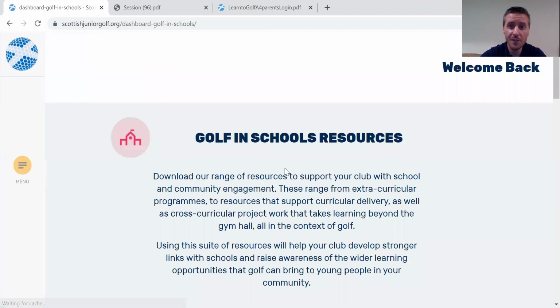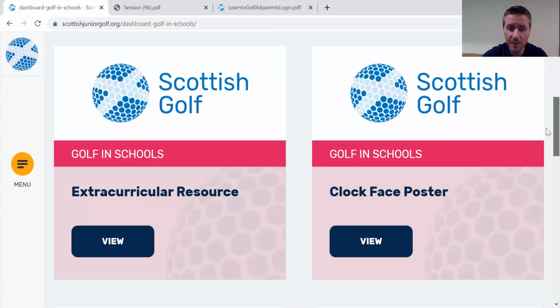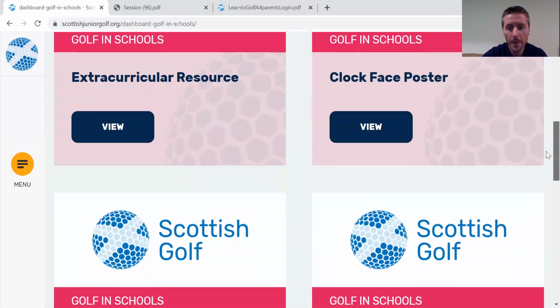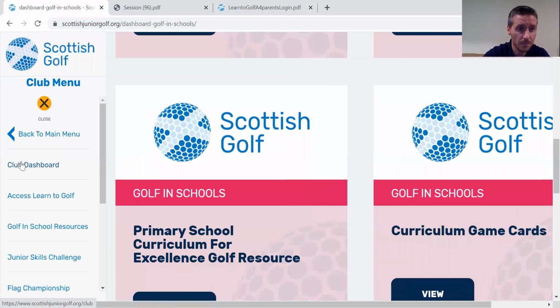So the next part is the golf and school resources. In addition to the funding program, we've got a number of downloadable resources here. So we've got an extracurricular program. So if you're delivering any lunchtime or after school clubs, we've got some content there that you might want to look at. We've also got curricular game cards and activities as well. So how we can take that learning from the class back out into the club. So again, some ideas, inspiration on these downloadable documents.